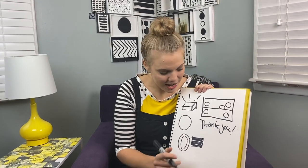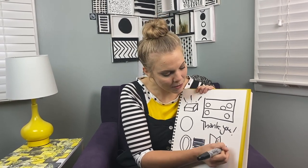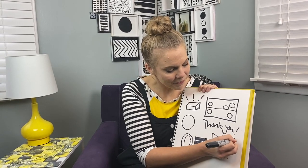So fun. We opened up our cards and wrote thank you, thank you notes inside. And then we went to the mailbox and put them in the mail.